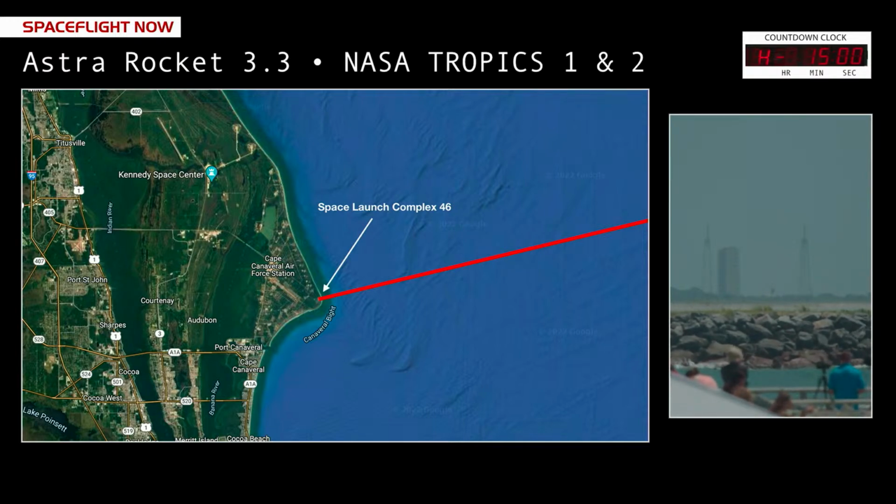So in this type of orbit, the Tropics satellites will pass over any individual storm at a rate of about once every 50 minutes with all 6 satellites in orbit. And that's the benefit of these small satellite constellations: when you have one satellite, you only pass over a storm a couple of times a day. With 6 satellites focused on the tropical regions, there's coverage over these storms every hour or so.